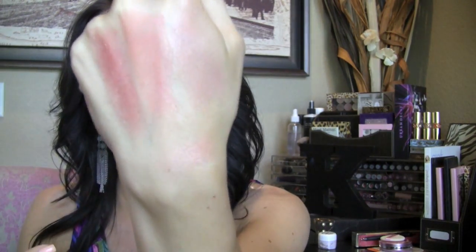So I went with Benefit this week. So I have Benefit Coralista, and I just have a little small sample size. And this is just a perfect spring summer color. It's very peachy. I've been loving it over either of the 2 Sonia Kashuk blushes. Oh, I don't know if that swatched very good. There you go. It's really, really pretty, very wearable, and just a gorgeous peachy pink color.